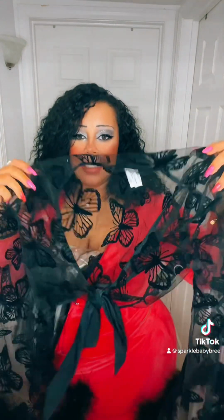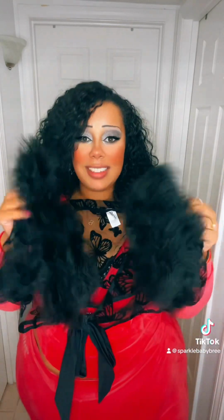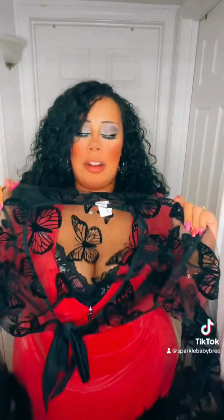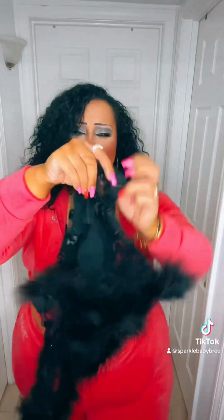These are the bottoms. And then, oh my God. Look at how beautiful. You guys, wait, I have to drop that so you can just see the butterflies and the fuzz. Oh my God, her feathers. So gorgeous. Holy crap, this is such a vibe. And then the last piece of the black outfit is the skirt. Oh my gosh, this is gonna be such a look.